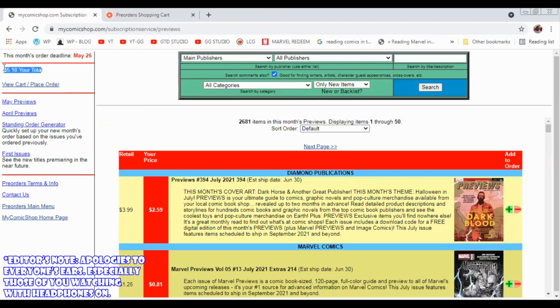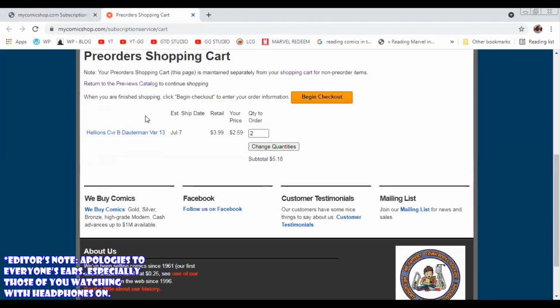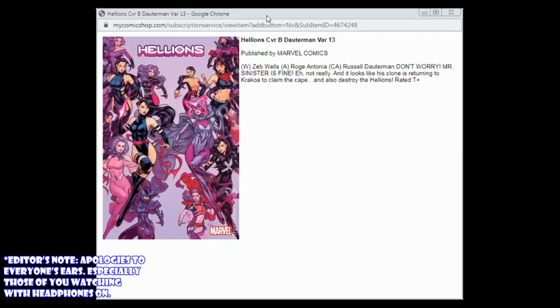As you'll note here, I already have something in my cart, and I usually keep a second tab open for my cart because I have Hellions 13. This is the cover B, the Salah cover from Russell Dauterman. I also have the Jean Grey cover, and I assumed that there was only the one cover, the Jean Grey cover for X-Men #1. But then I came across an image of the Rogue one somewhere, I don't know how, so I wondered if there's more. Apparently there are, and then I found out the Psylocke cover, which I had to get. So I have two of those in my cart right now. Will I end up ordering the third? I don't know. We'll see. But it looks dope.